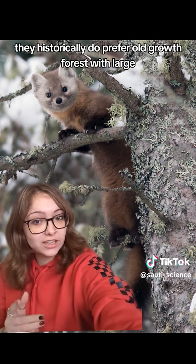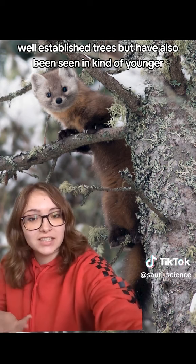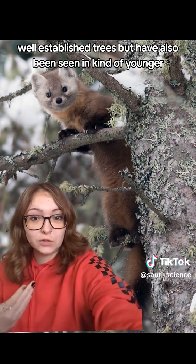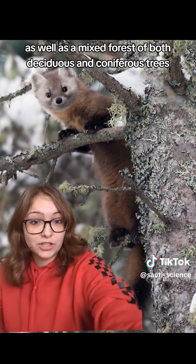Their habitat tends to range pretty much just in any forest. They historically do prefer old-growth forests with large, well-established trees, but have also been seen in younger as well as mixed forests of both deciduous and coniferous trees.